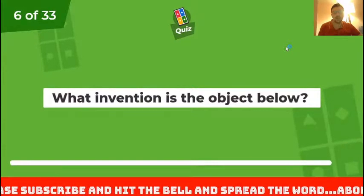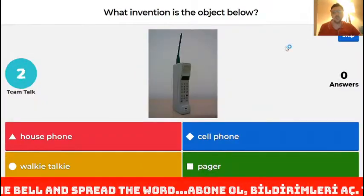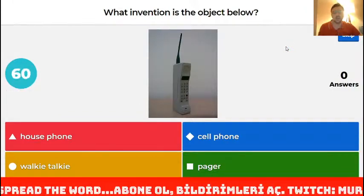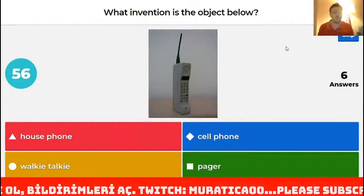Here we go with the next question. What invention is the object below? Look at the picture, though. Is it a house phone? Is it a cell phone? Is it a walkie-talkie? Or is it a pager? Which one? Go for it. What is that?